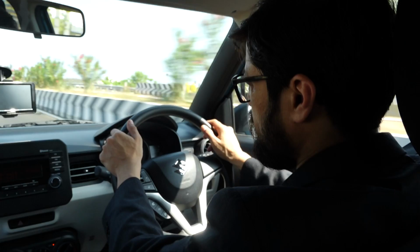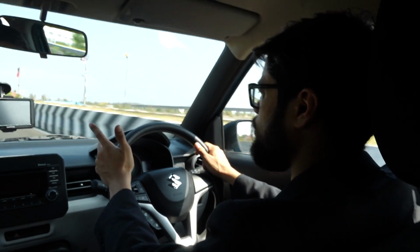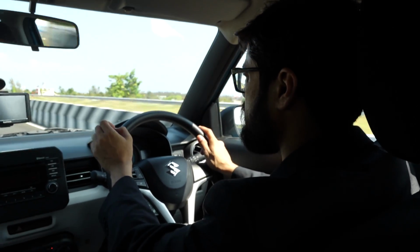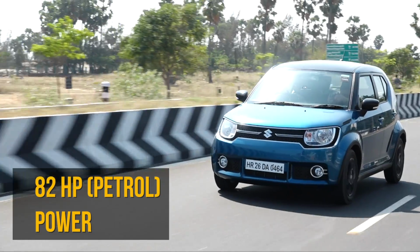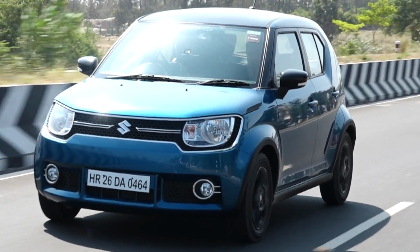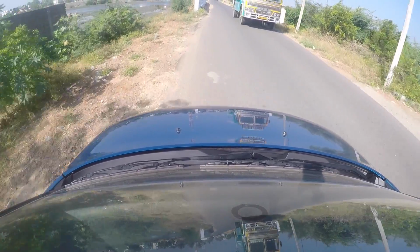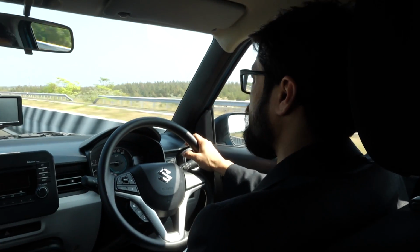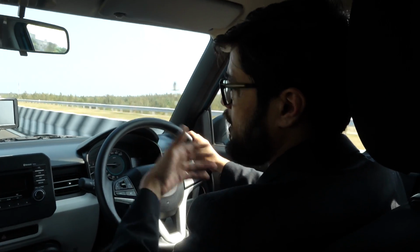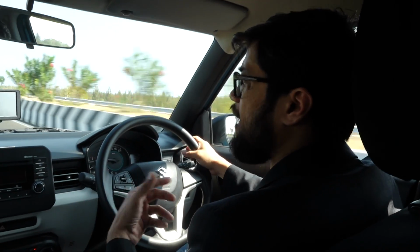This is the key of this car. Now we are driving the Ignis. The version we have is the AMT, the petrol AMT. It has a 1.2 liter petrol engine, the same engine that we see in the Baleno as well, but in a slightly different state of tune. In this car, it's producing 82 horsepower, which for its weight is sufficient. The performance from the engine is decent. The car accelerates without any hesitation. The AMT has been calibrated well to the engine, so it responds well, at least in city conditions in traffic. There is a little lag that you feel in the shift.